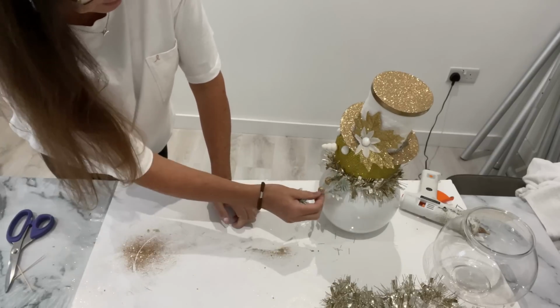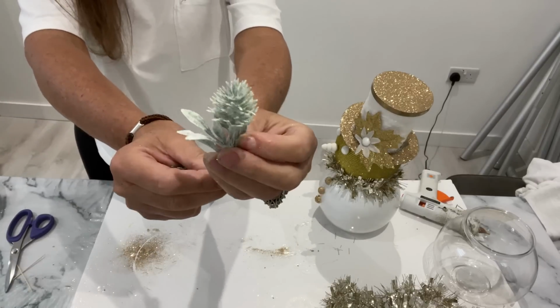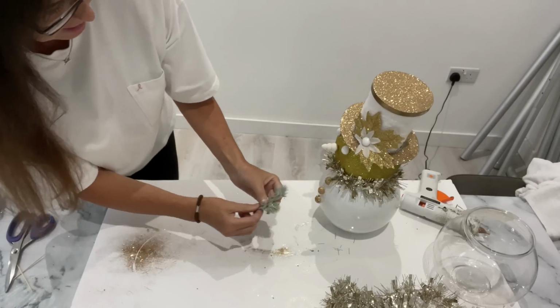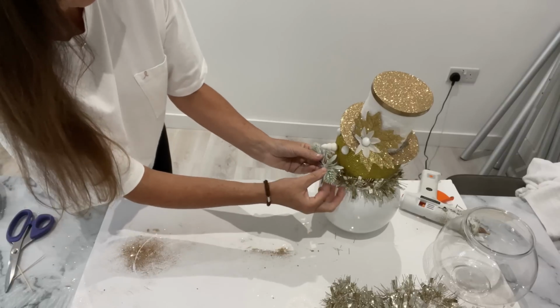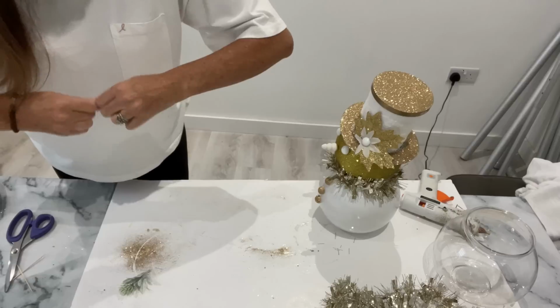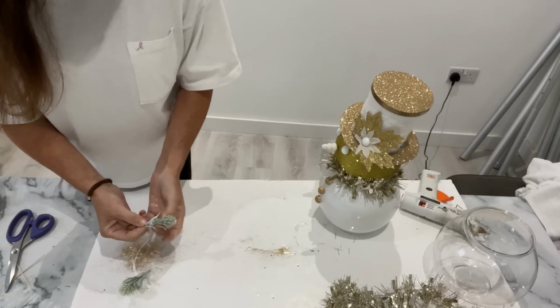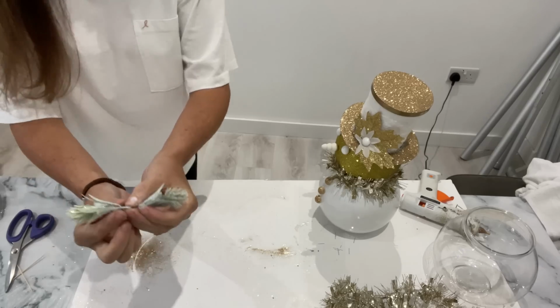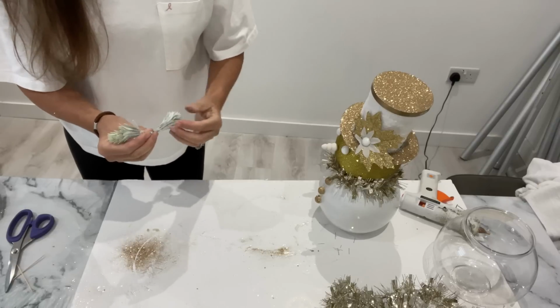I was going to put a little bit of greenery on there, but this is quite sparkly, like a snowy effect. Oh actually, I can do it as a bow tie. Let's try that. Let's take the tops, take the stick out, and then put them together like a little bow tie. So bear with me while I do that.